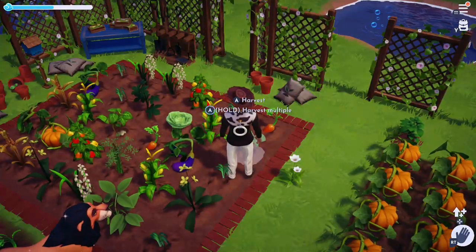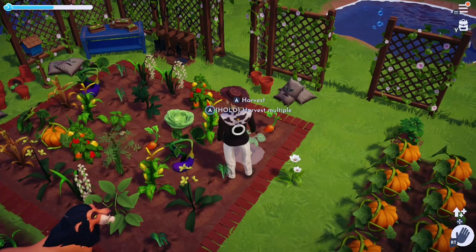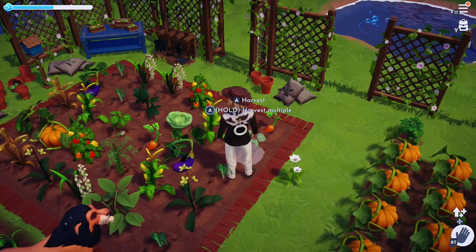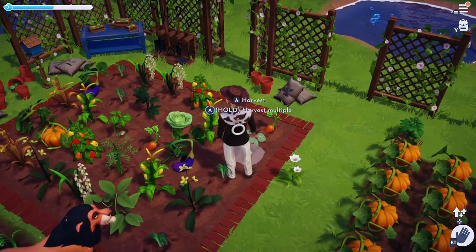Now, Wally's Garden fully upgraded, it starts out as a quest, but later on in the game, you will need gold pieces or coins, whatever you want to call them, to unlock them.